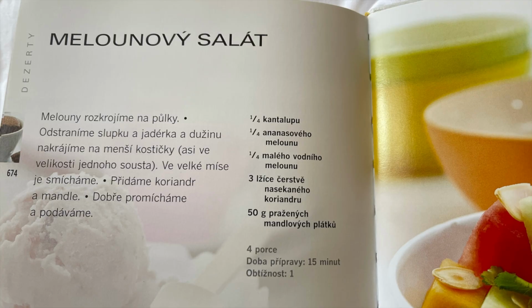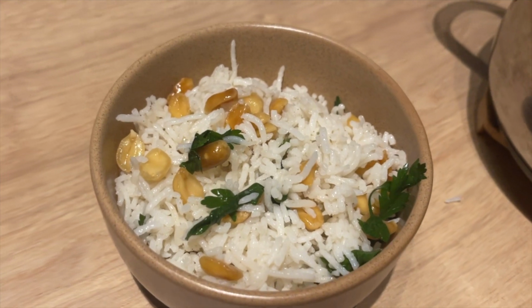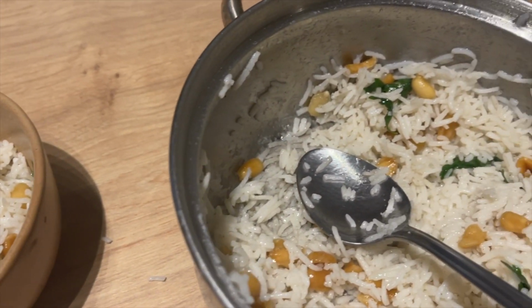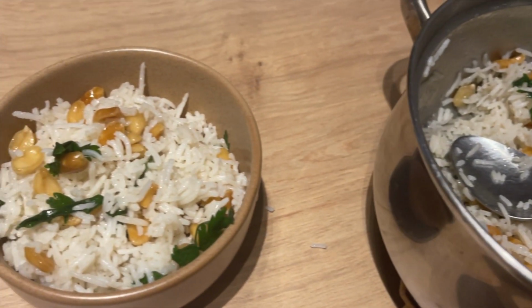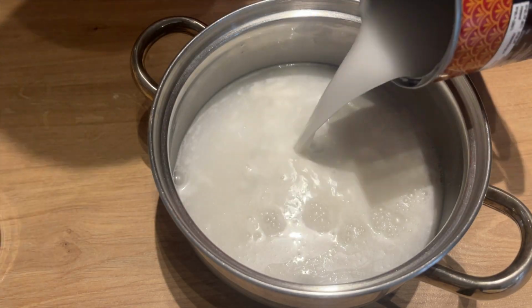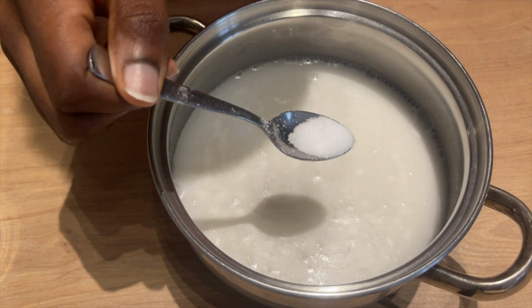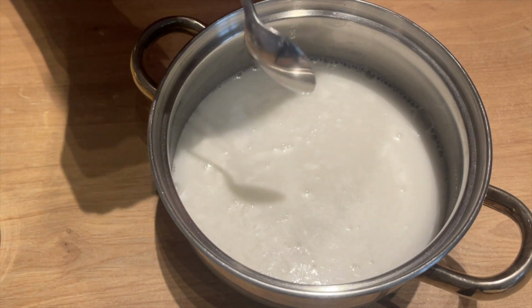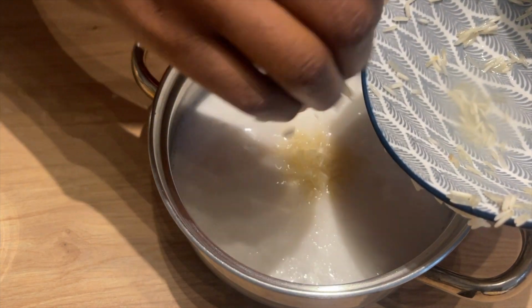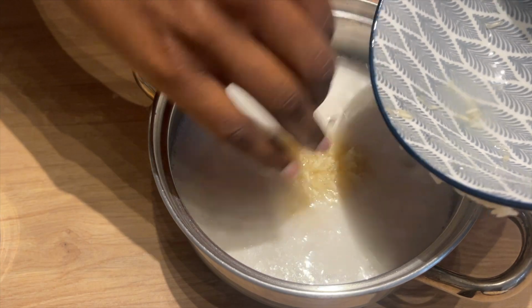So for the first dish, we will need some coconut milk, some rice, peanuts, coriander, salt, and pepper to taste. It's called coconut rice with peanuts, so literally every ingredient is in the title of the dish. So to our pot, we're going to add all the ingredients and mix well. Make sure to wash your rice, and make sure you're using basmati rice or any long grain rice because you don't want mushiness in this recipe.